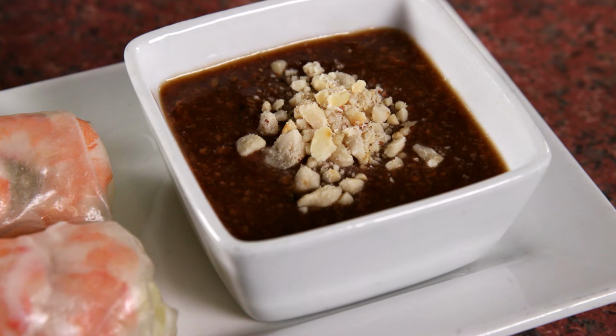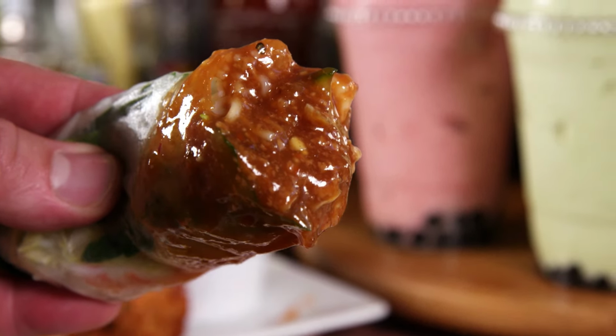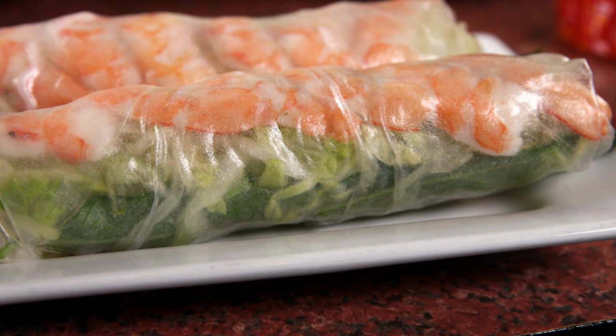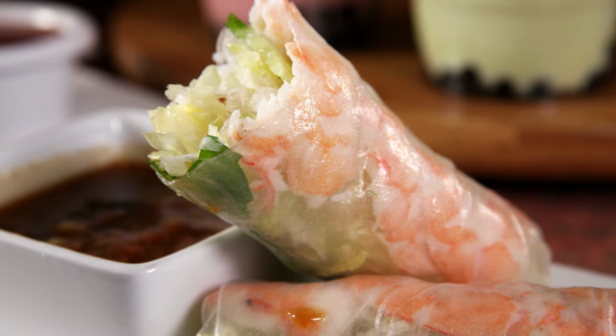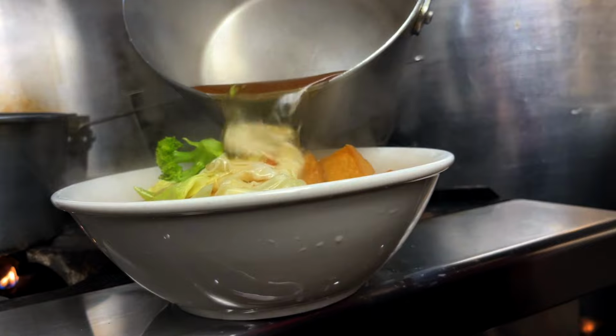It's served with a side of peanut sauce. Grab the spring roll, give it a dip into that sauce, give it a taste. The rice paper is such an interesting texture. Inside, bursting with freshness. Every single bite of this thing is a flavor bomb.